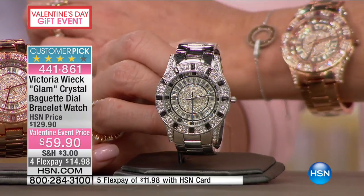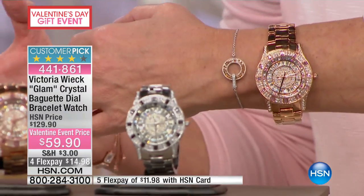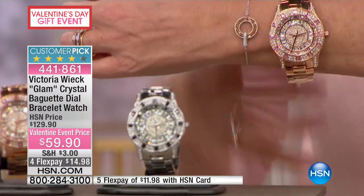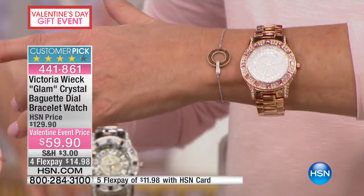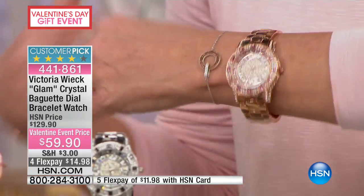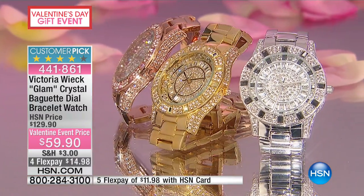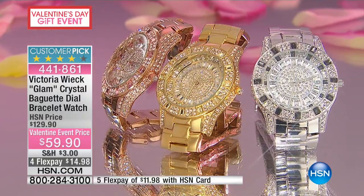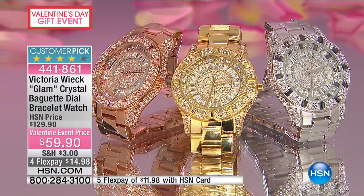The hottest look out there is that boyfriend style watch, but what I love is that, yes, it's the boyfriend style watch because you have a larger face, but it's not too big and bulky and clunky like a lot of them that I see out there. This to me is beautiful in the fact that it's adjustable, and I have a very, very tiny wrist. This will adjust from a 7-inch wrist to an 8¼-inch wrist. So that gives you a wide range for gift giving.